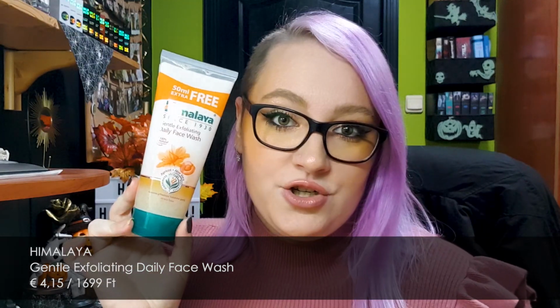So, depending on what type of makeup I just removed from my skin, I first go in with an exfoliating wash, which on normal days where I'm only wearing foundation and nothing crazy like face paints or gems and glue, I just go in with this Himalaya Gentle Exfoliating Daily Wash, which has a pretty big tube. That's one reason why I love it. And the other one is because it's extremely gentle.